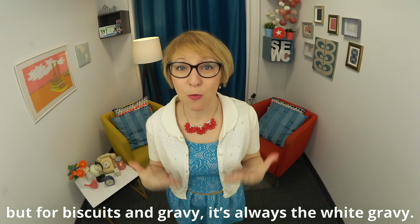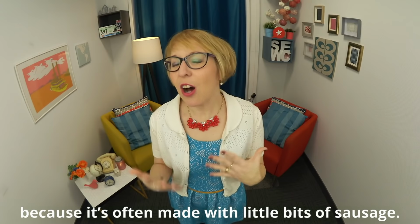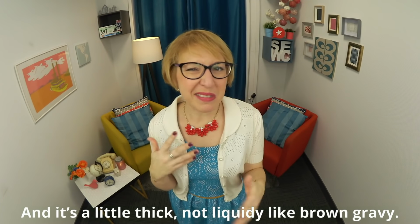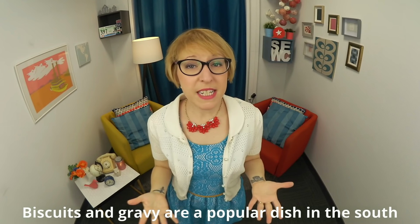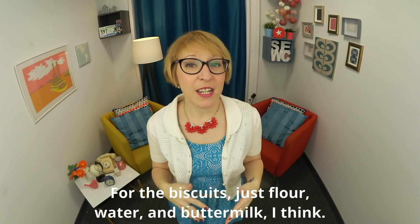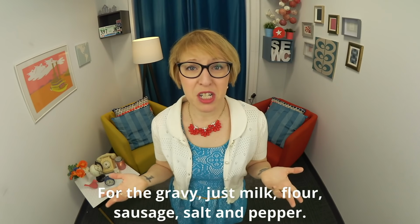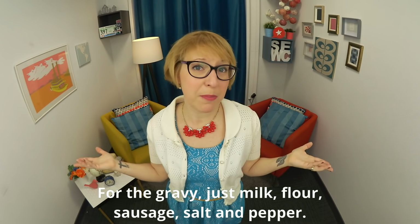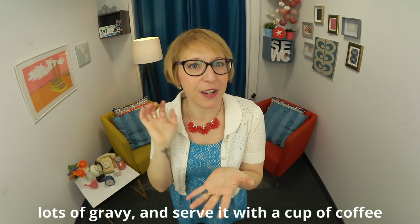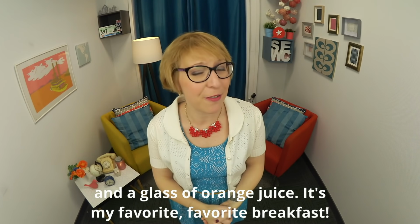We call it sawmill gravy, or sausage gravy, because it's often made with little bits of sausage. And it's a little thick, not liquidy like brown gravy. Biscuits and gravy are a popular dish in the South because they're made with simple, cheap ingredients. For the biscuits, just flour, water, and buttermilk, I think. For the gravy, just milk, flour, sausage, salt, and pepper. Then you open the biscuit like this, pour the gravy on top, lots of gravy, and serve it with a cup of coffee and a glass of orange juice. It's my favorite breakfast.